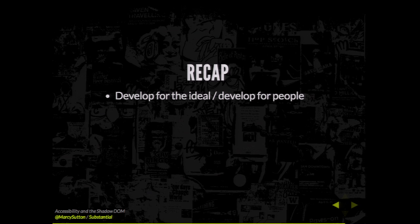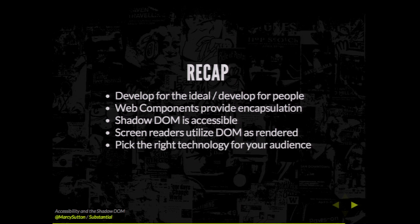So just a quick recap. We want to develop for the ideal, and we want to develop for people, because why else are you doing it otherwise? Web components provide encapsulation. Shadow DOM is accessible, and it's accessible because screen readers utilize the DOM as rendered. And finally, you want to pick the right technology for your audience.